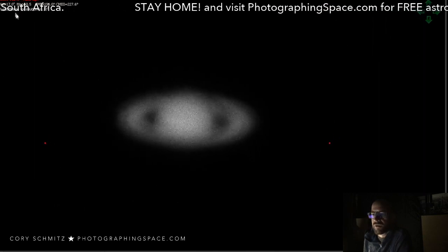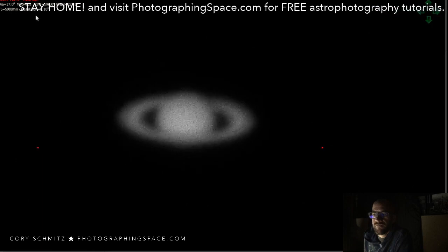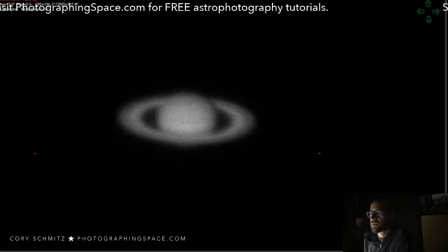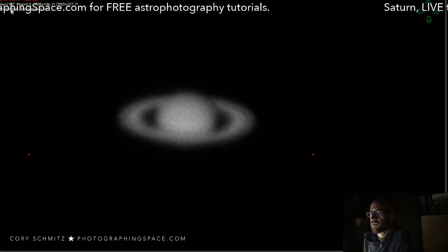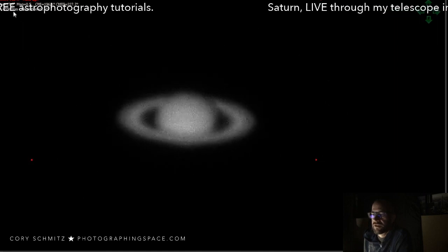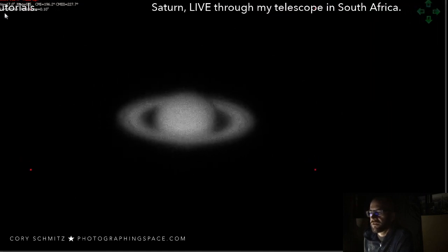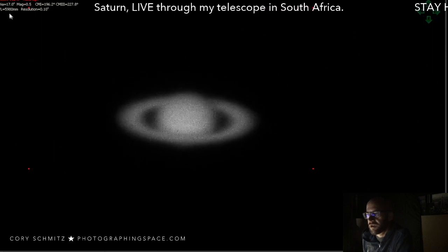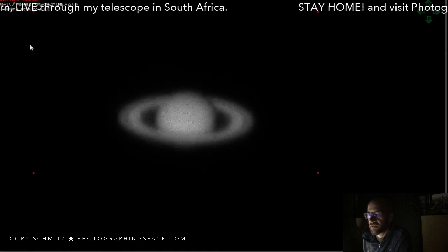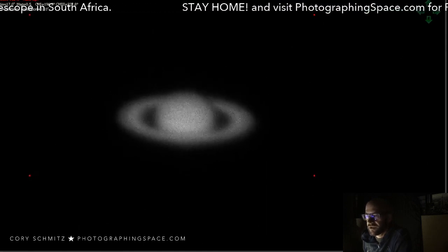So up here in the corner, you might be able to see, if it's not too small on the screen, it gives some information about what we're looking at as far as just the telescope itself. The software does this automatically. It tells you the estimated focal length based on what it knows Saturn is supposed to be right now, at a diameter of about 17 arc seconds.